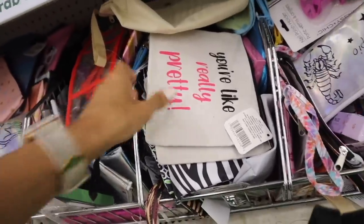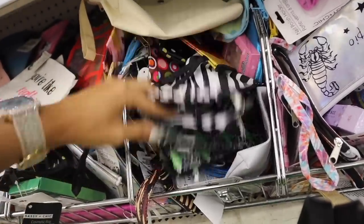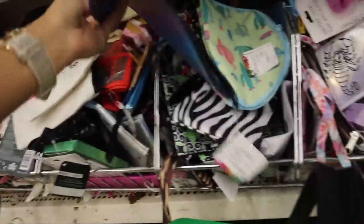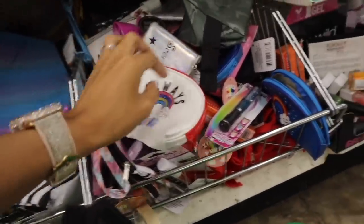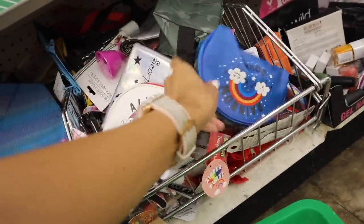We have seen this one before if you guys remember. They have a few of these. This one is really nice going into the fall time, even this one. But we see these every single year. We also saw this one back in Texas. They have these Zodiac makeup bags too. Look at this one, Always Dreaming. These are new, so really tiny makeup bags. The other one says Rainbow Squad. That is so adorable. And they have more pencil cases.